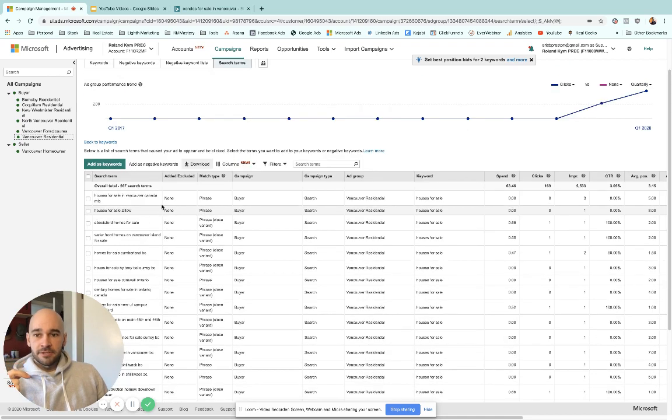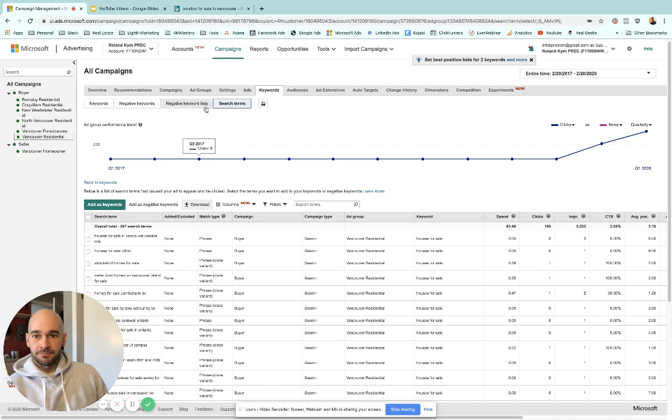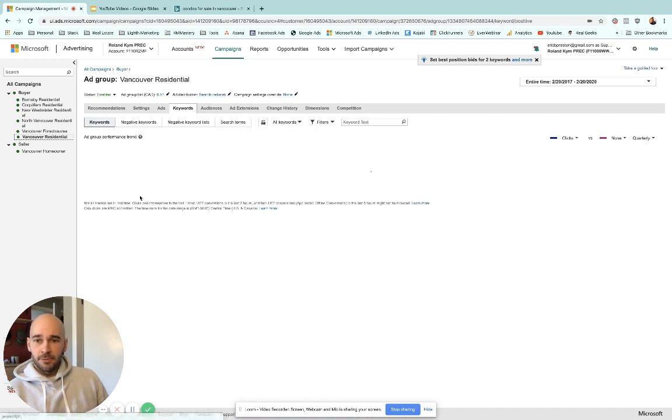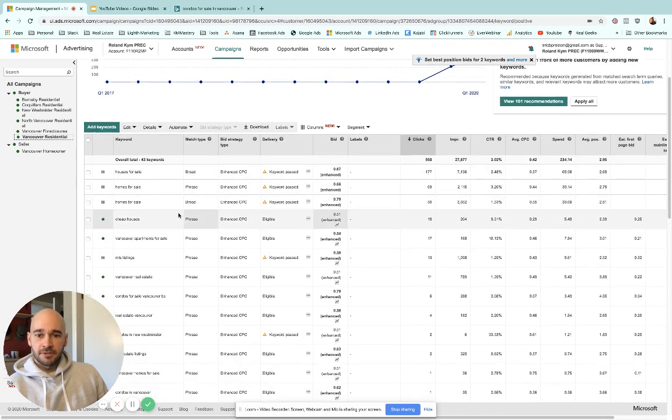You can also make a list of negative keywords. I'm not going to go into that now, and just upload it into all your different ads, which is here. I have a big location exclusions list that'll basically exclude my ads from anything if people search for anything in a different city or whatnot. So anyway, that's keywords. I hope that makes sense. This is a constant process.